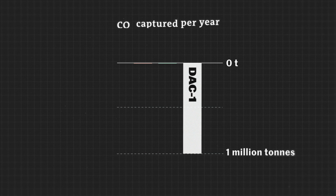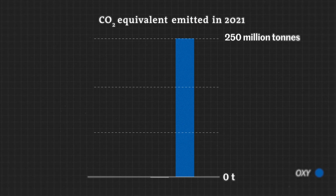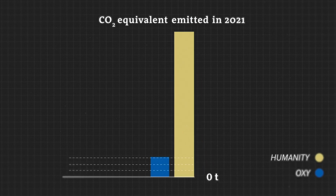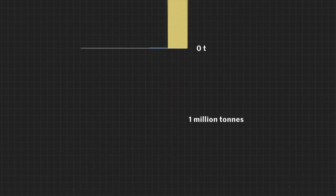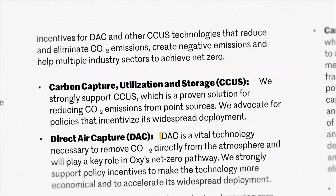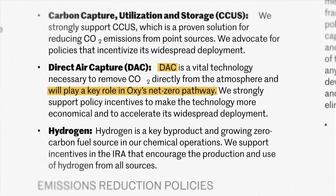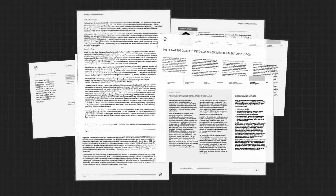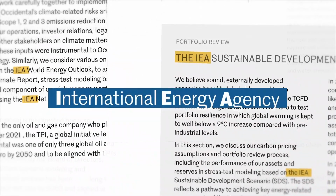But the plant's effect would be small compared to the emissions attributed to Oxy, and very, very small compared to human emissions. But Oxy doesn't want to settle for DAC 1. Oxy announced its objective to develop up to 70 to 135 plants by 2035. DAC will play a key role in Oxy's net zero pathway. Oxy has justified its infatuation with DAC at every turn, pointing to the IEA, the International Energy Agency.